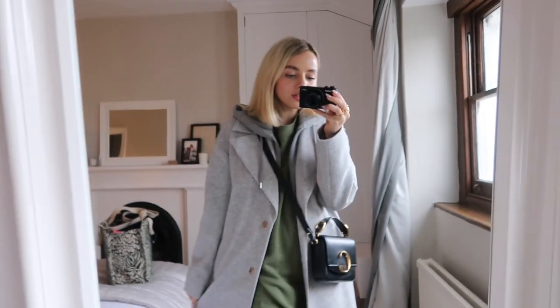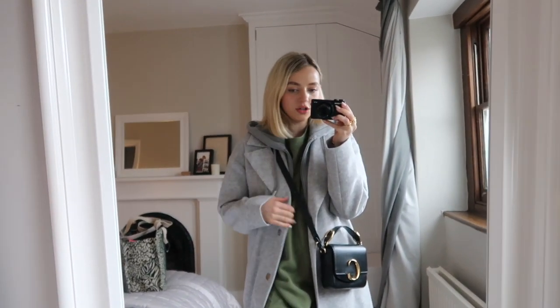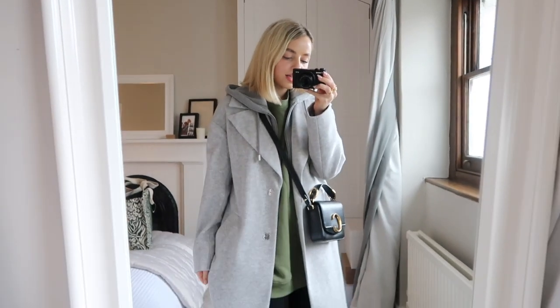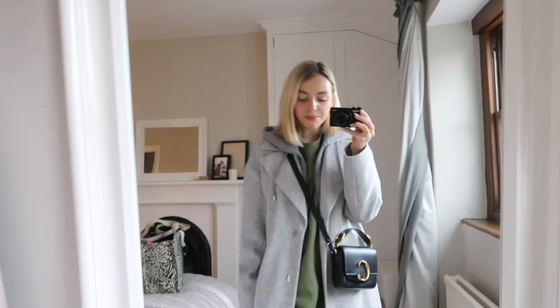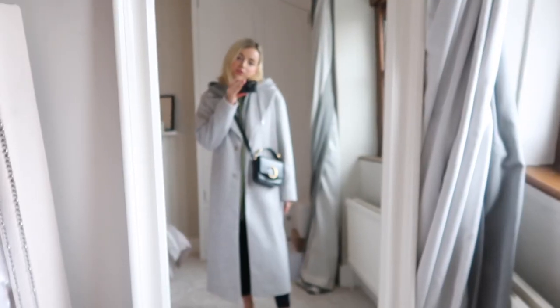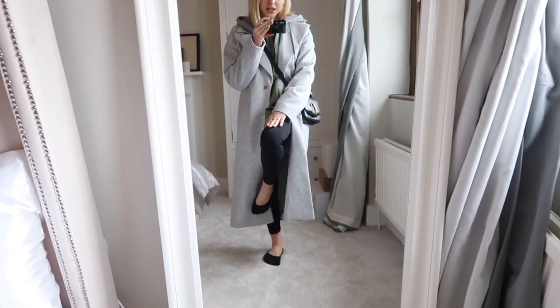So we just had the loveliest breakfast. I've just put on, both items I'm going to show you are new in. I kindly got sent this khaki oversized jumper from Fourth and Breakfast. And then this coat with an attached hoodie is from River Island. I got it in my true to size, which is a size 8, and it's perfect. I wasn't too sure whether to go size up or not, and I'm so glad I just kept to my normal size. And then I've just put my Chloe bag on, got my Sweaty Betty leggings on.